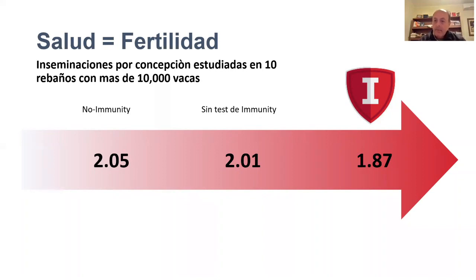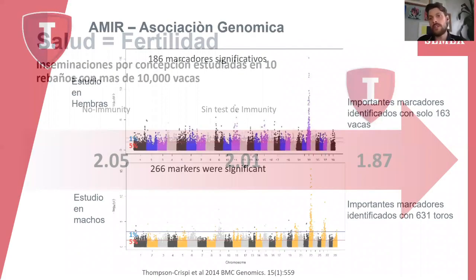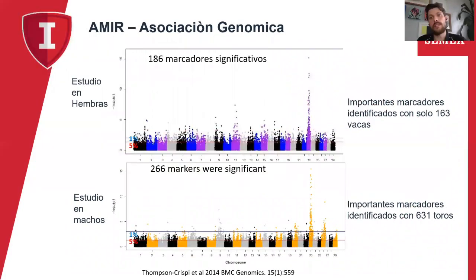So the next thing we were able to do is, because we know there's a lot of genetic control, we set out to develop a genomic test around immune response.